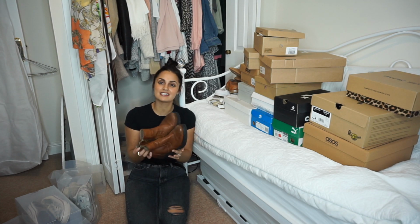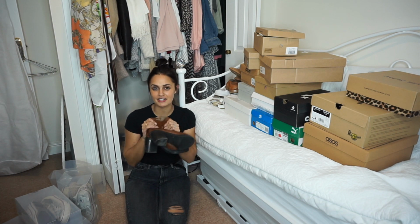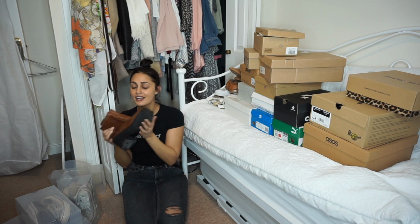If not, they'll go to a charity because I think someone will pick these up. I'll just clean them up a little bit, but I think it adds to the character. They're a bit more rustic. But yeah, I do love them. But bye shoes.